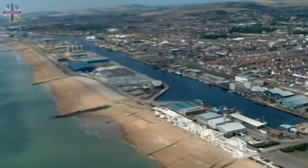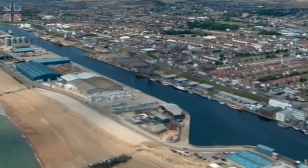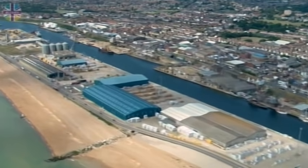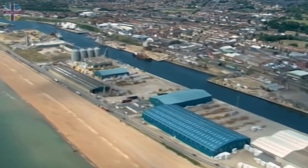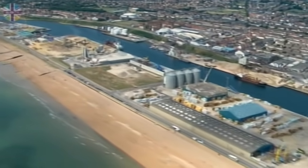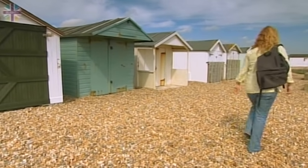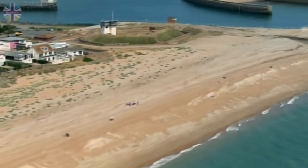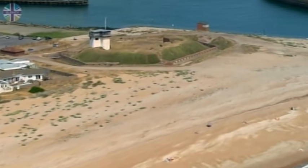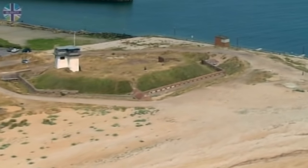Shoreham is the nearest south coast port to London, so it's always been important. More boats were built here for Henry VIII's Navy than any other place. These days there's no shipbuilding, but the eastern side of the river is still home to a thriving commercial port. My walk is taking me along the beach and then up the southern side of the river past Shoreham Fort. Built in 1857, the fort was of cutting-edge design in its day, but is now in need of restoration.